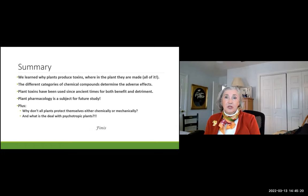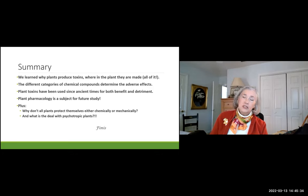Okay, here's my summary. We learn why plants produce toxins, where in the plant they are made, all of it. The different categories of chemical compounds determine the adverse effects. Plant toxins have been used since ancient times for both benefit and detriment. Plant pharmacology is a subject for future studies. You can imagine it's immense.